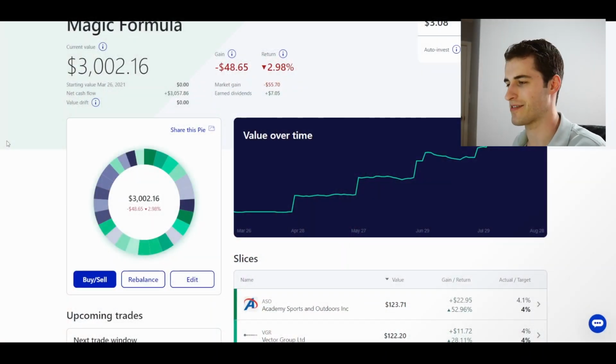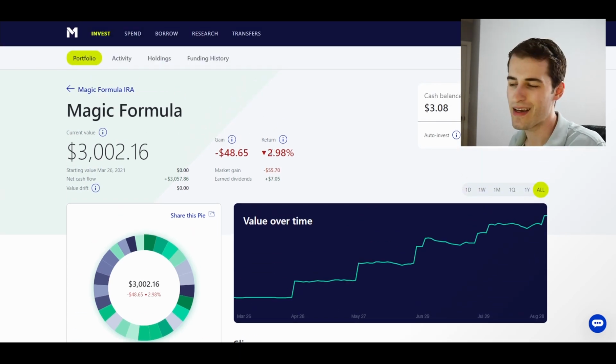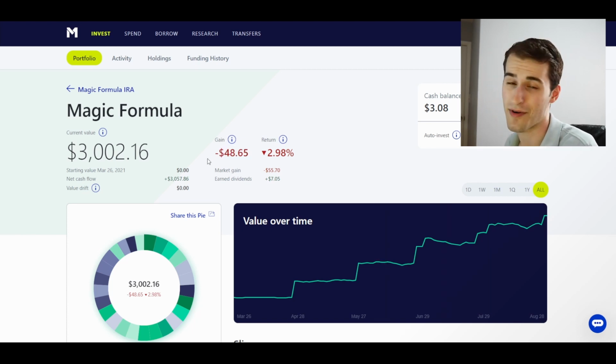I wasn't expecting massive results immediately, but we're down 3% on the portfolio, which isn't very fun. I would have liked to see some sort of positive return, since I believe the market has been pretty positive over that same time period, starting back on March 26th is when we opened this portfolio. And if we go to today, we've pretty much lost $50, or at least on paper, we've lost $50.